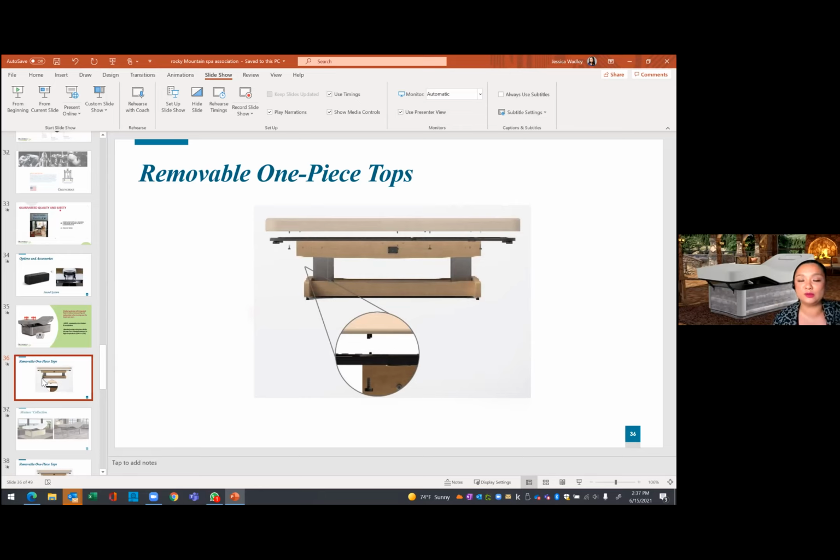So one-piece removable top. We implemented this in about October of 2020, for about 8 months now. If anybody's ordered a table in the last 8 months, you now have one-piece replaceable tops, which is just huge. Huge, huge, huge. And same with integrated heat. Integrated heat is now hospital grade. It has been adopted from the automobile industry.